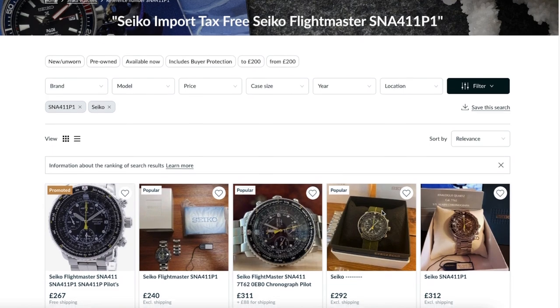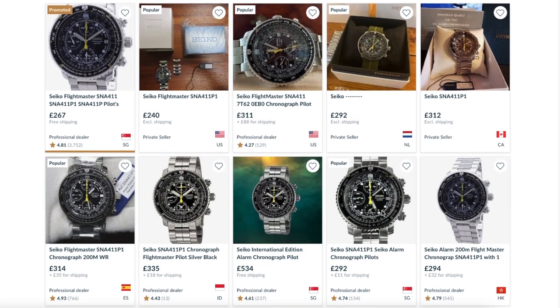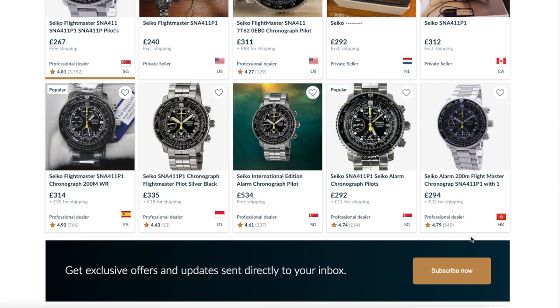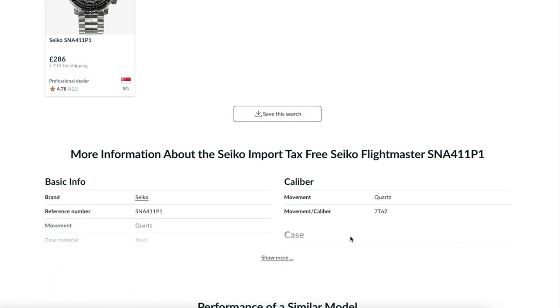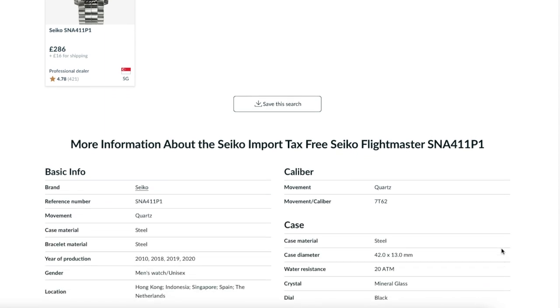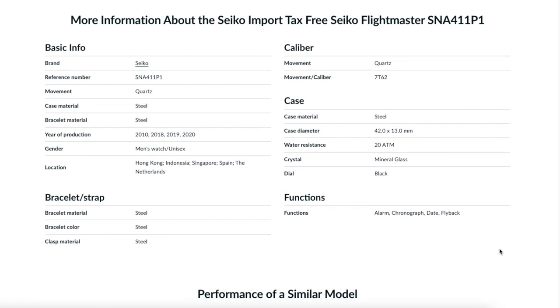And I feel as if the best chronograph for me to kick off this list with is going to be a Seiko, and it's going to be the Seiko Flightmaster, or the Flighty as it's known by quite a few reviewers. It's the SNA411. Now, what can I say about the Seiko SNA411 or the Flighty that hasn't been said before by other YouTubers? This is an incredible value watch.